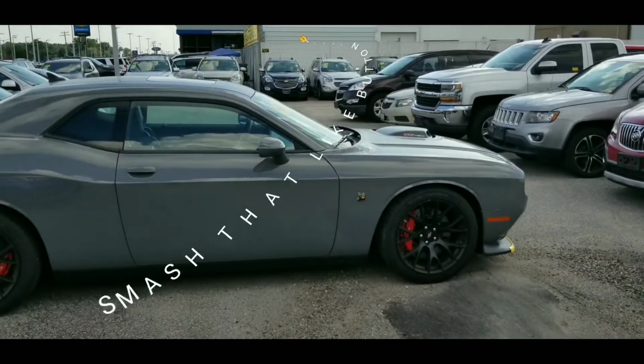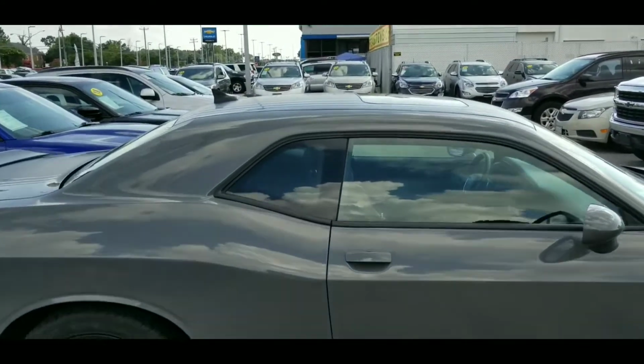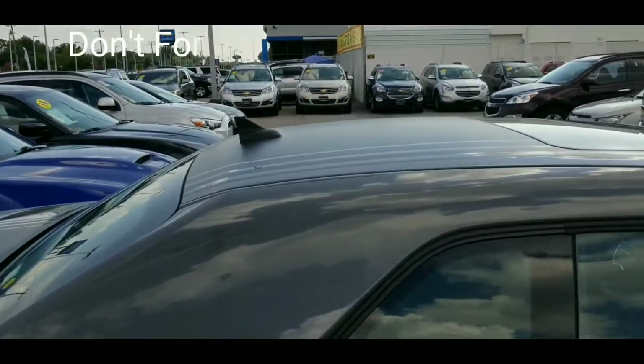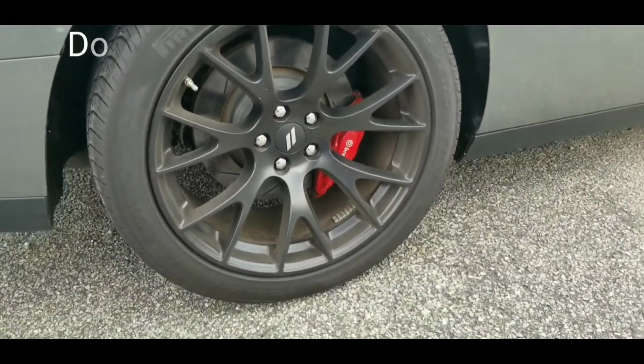Destroyer Gray, man. I'm looking for Dodge to probably turn it around though, get it in Destroyer Gray, and then turn around, throw some metallic paint in there. That jacket be too fine.